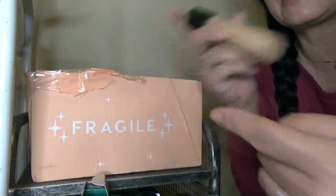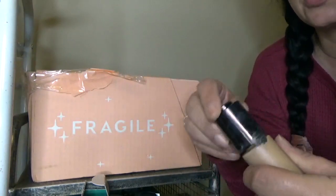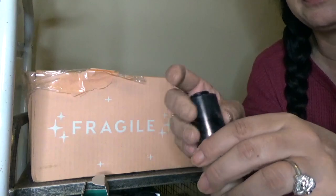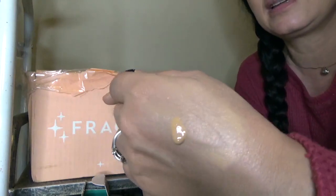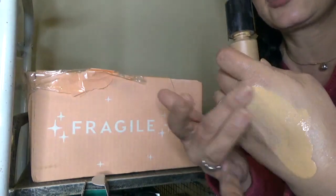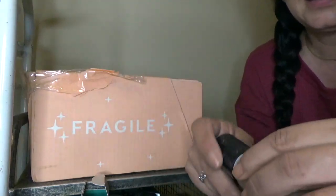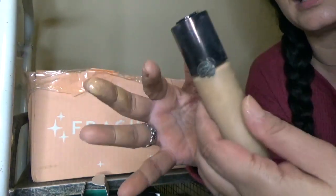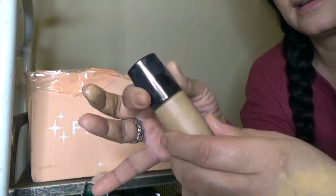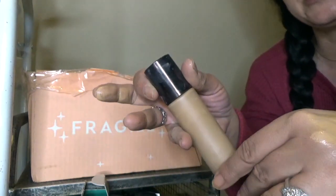This is another Becca foundation. It says to shake well. And this is the one with the little thingy on top. But it's very, very thin. It's very, very yellow. This has a thin texture but decent coverage from what I can see. I love this locking. Listen. That's awesome. Why that makes a difference to me, I have no idea.